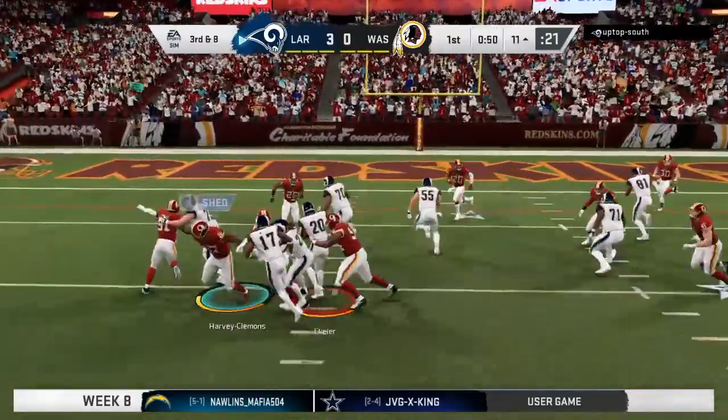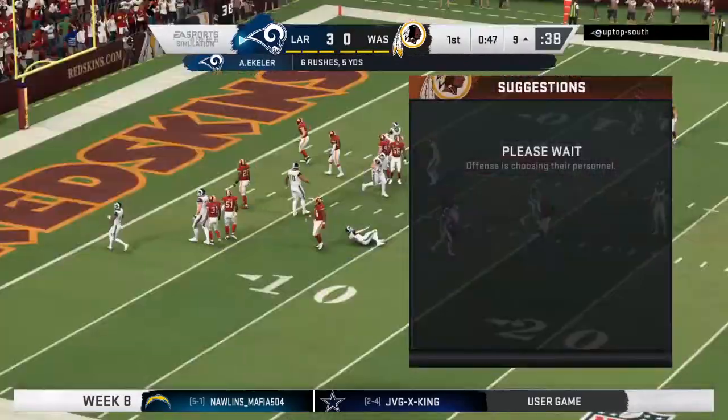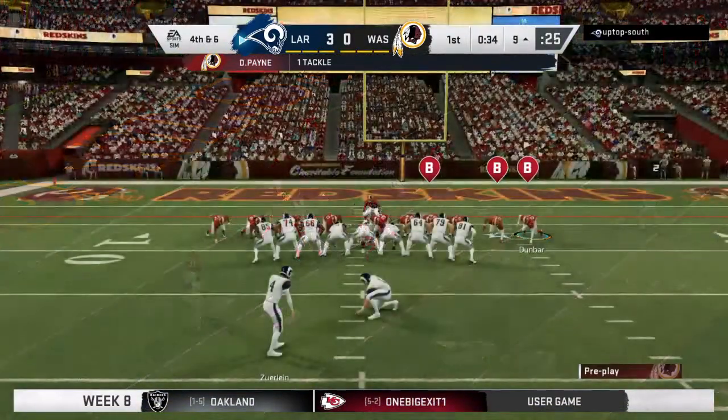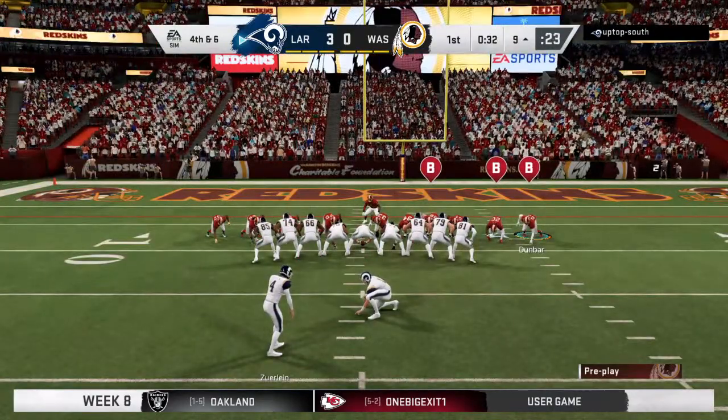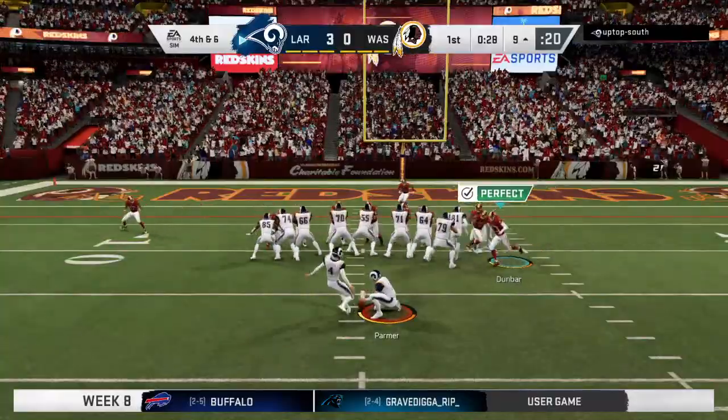On 3rd down, here's Eckler. And he'll be brought down well short of the 1st at about the 9-yard line. 2 yards on the pickup there. It's 4th down. Doubling this guy has to be a priority before moving up to the next level because the big fella, he just ate that one alive, just stuffed it.